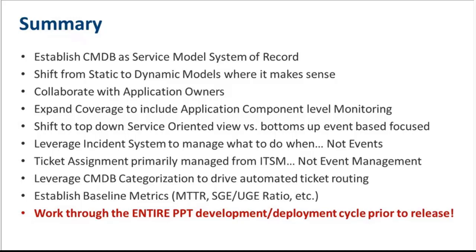Not the last one, but the last one that we'll emphasize as closing, which is why it's in red. It is extremely, extremely important to note: please complete the entire people, process, technology consideration before you switch over to go live with this stuff, okay? You can put technology in place. The customer had all this technology. They had discovery, they had a CMDB, they had service management, they had event management.